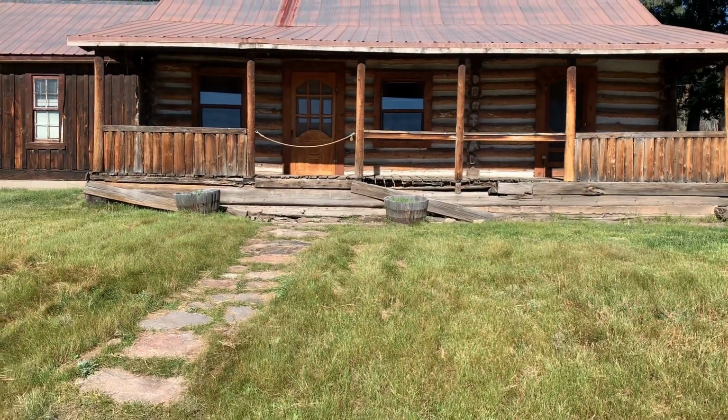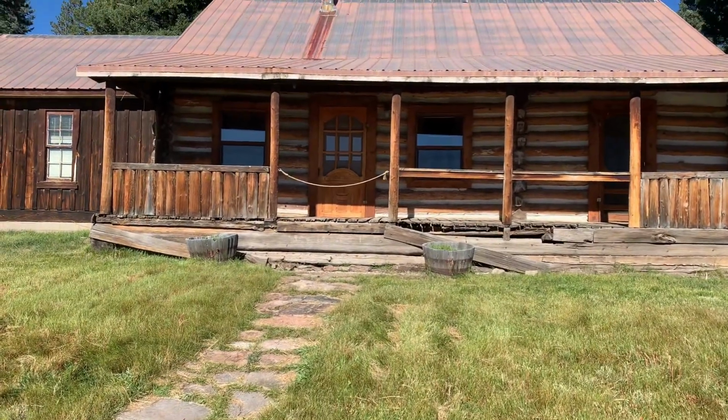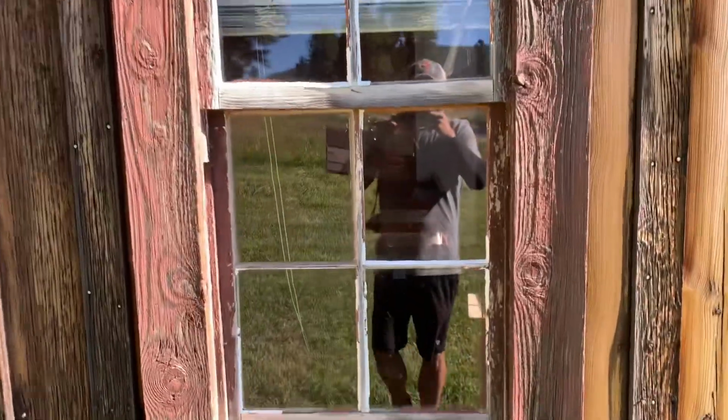That's actually, I think, where some of the town square scenes were shot. So we're going to go on up. We're going to have a seat here on Walt's cabin. Maybe Walt will come out and greet us, and we're just going to enjoy the views. So we can't go inside Walt's cabin. We will peek in the windows. As you can see, it looks a little bit different than from the TV show.